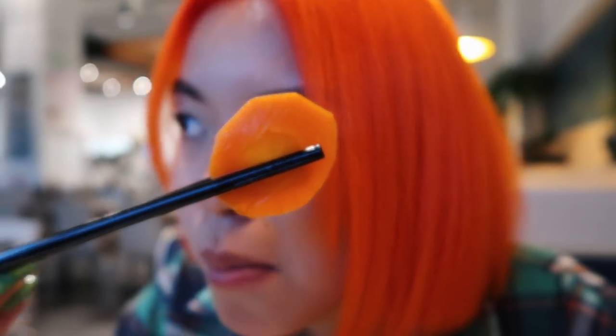Damn near exact same color. Eat that carrot, dude.